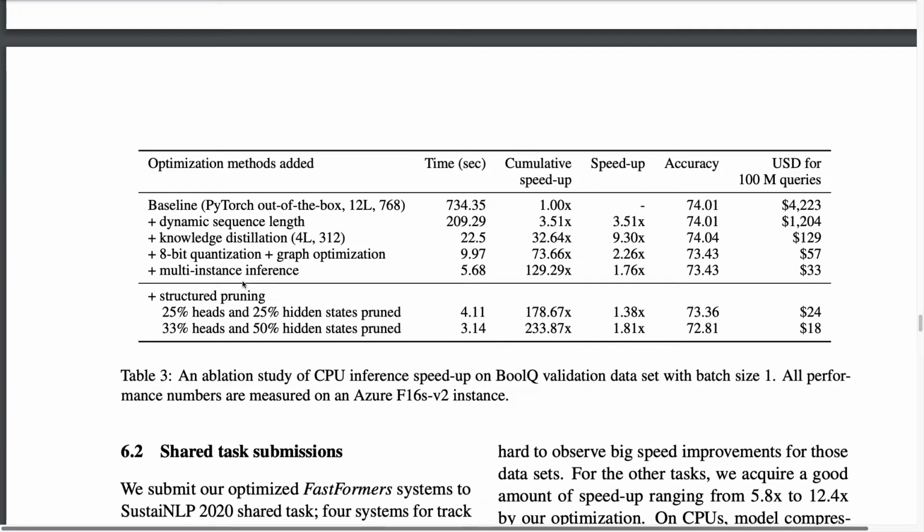And then another one that they do is some graph optimization techniques that you can read more about in the paper. Basically optimize the graph computation to get some further speed up. Another one is to try to do some parallelization. As I mentioned, this is all done on CPU here. So basically they try to come up with some methods to parallelize those models on those CPU threads even more, leading to a cumulative speed up of 129x, and this one is getting like 1.76 speed up for the best model, while leaving the accuracy unchanged from the previous one.